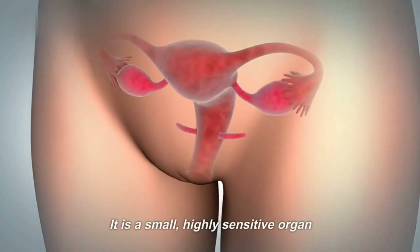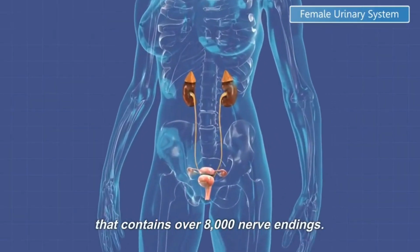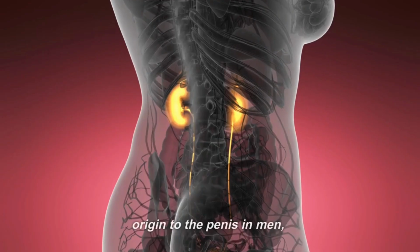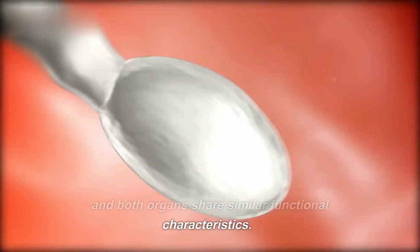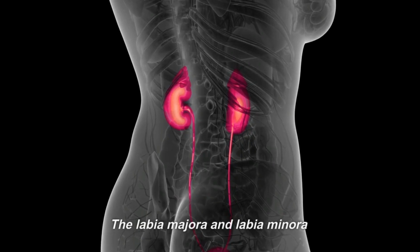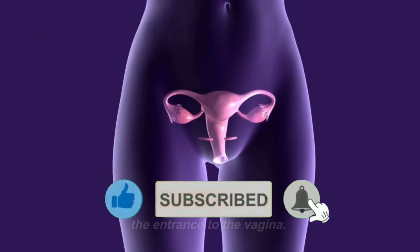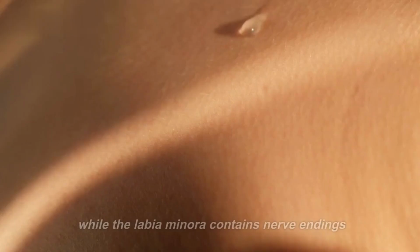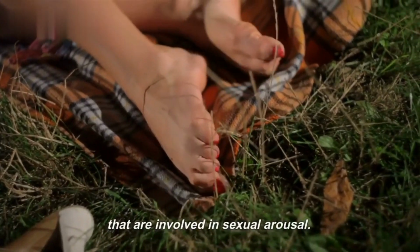It is a small, highly sensitive organ that contains over 8,000 nerve endings. The clitoris has a similar embryonic origin to the penis in men, and both organs share similar functional characteristics. The labia majora and labia minora are two folds of skin that protect the entrance to the vagina. The labia majora contains sweat and oil glands, while the labia minora contains nerve endings that are involved in sexual arousal.